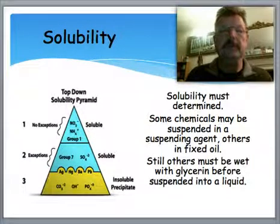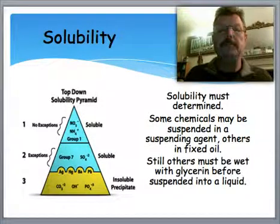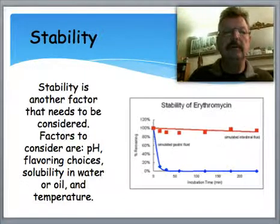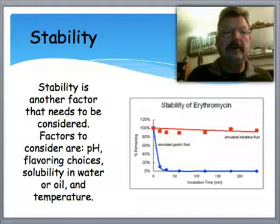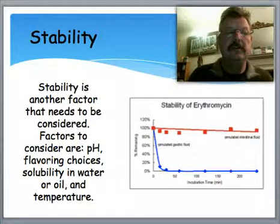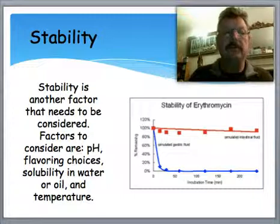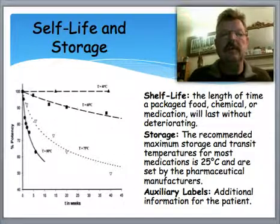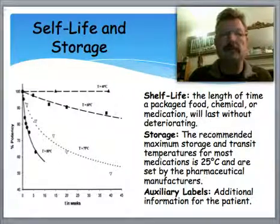Solubility must be determined. Some chemicals may be suspended in a suspending agent, others in fixed oil. Still others must be wet with glycerin before suspended into a liquid. Stability is another factor that needs to be considered. Factors to consider are pH, flavoring choices, solubility in water or oil, and temperature. Shelf life is the length of time a packaged food, chemical, or medication will last without deteriorating.